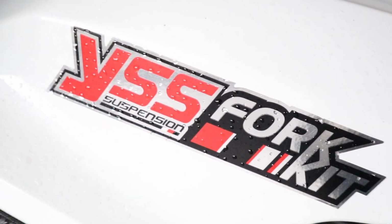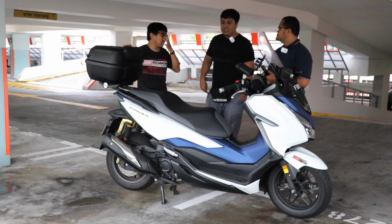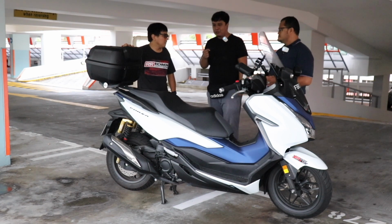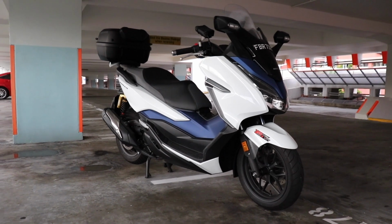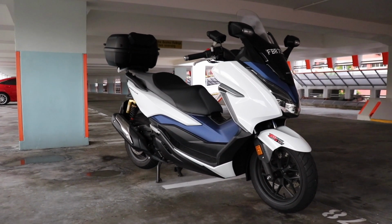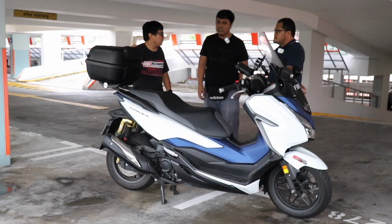For me, I don't really intend to mod like crazy. I only want to do the modification that I feel is necessary, such as the suspension. I don't know why the stock suspension is so harsh, so bumpy on the road. I think it didn't absorb much of the road bump. So I think it's a good investment that I changed to this YRS suspension.